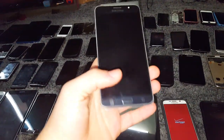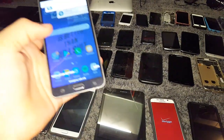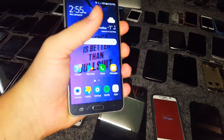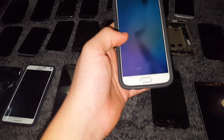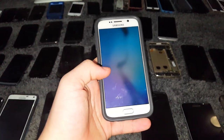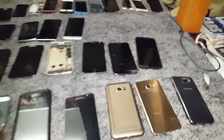Samsung Galaxy J7. This is the 2016 model, 32 GB. It's an unlocked dual SIM. I like it a lot. It's a great phone. Yeah, this is turning on. I got it from the same person I got the Note 4 from. Can I unlock it? Come on, come on. Wait, I have a passcode on it. No, I'm not even gonna try. It's probably just gonna die.